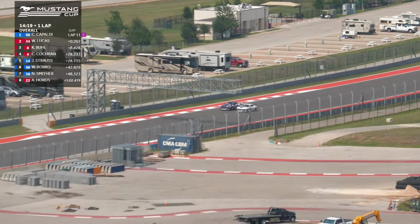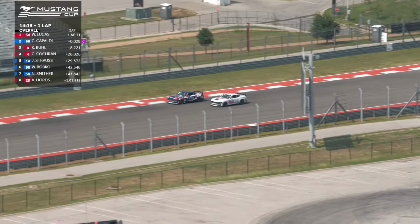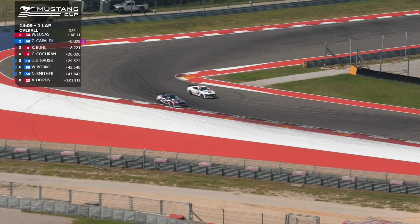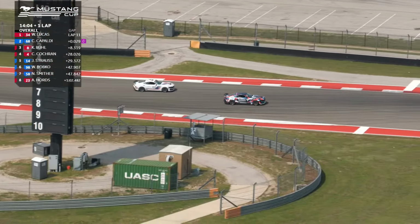Will Lucas is going to have to force this issue. They are door-to-door down the back straightaway. Who can go later on the brakes? Will seems to push it just that little bit farther. Can he turn it in? That white Mustang is right in the way on the racing line. Seems like Will has secured the lead.